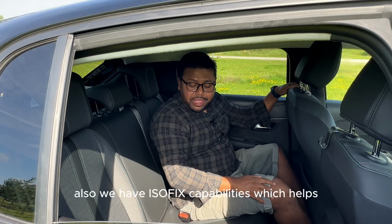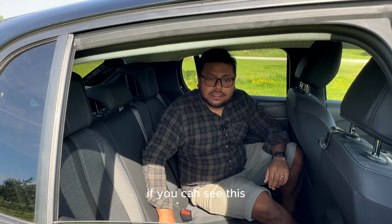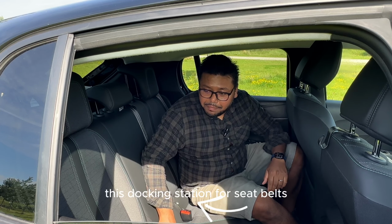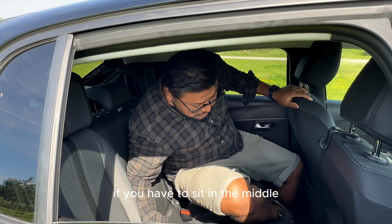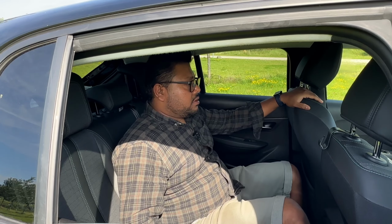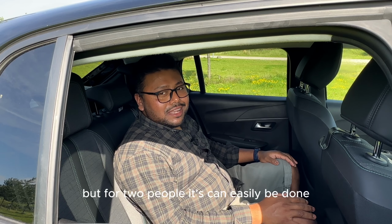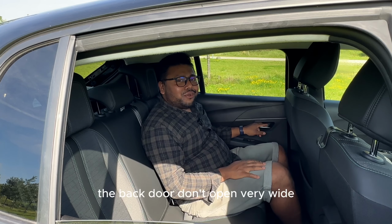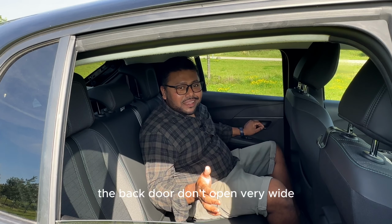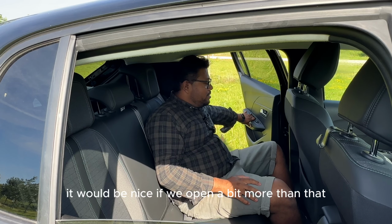In the back, we also have Isofix capabilities, which helps. If you can see, this docking station for seat belts is coming in your way if you have to sit in the middle. I really think it's going to be tight for 3 people, but for 2 people it can easily be done. One more point to add: the back doors don't open very wide. It would be nice if they opened a bit more than that.